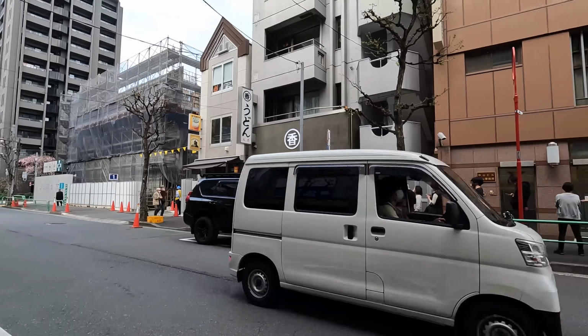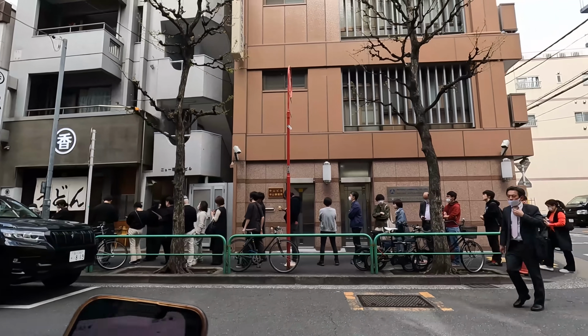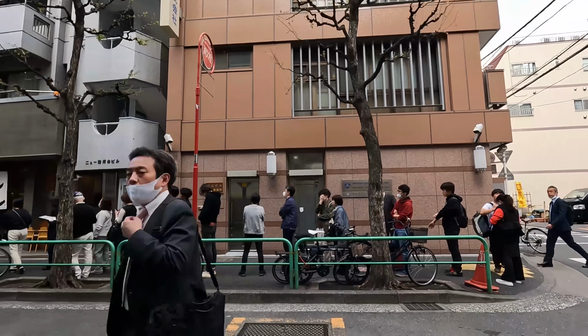Before leaving Jinbocho, I really wanted to try this place out, this udon place. Look at the line at 3 p.m. That's not even lunchtime or dinner time. Someone said don't be intimidated by the line because it's always a long line. They move really, really quickly. Gotta be honest, a little intimidated. That's a really long line. I can imagine what lunch rush and dinner rush will look like.